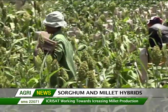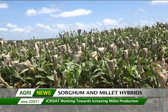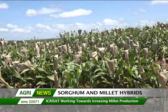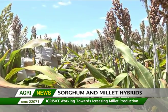If you go to main supermarkets and even smaller ones in Kenya, you will not miss to find sorghum, pearl millet, and finger millet flours that are specifically used for either ugali or porridges and weaning foods for those mothers who have babies, and also breastfeeding mothers. And the key thing here is food and nutrition security.